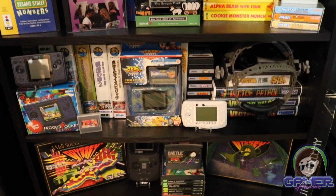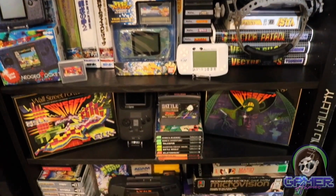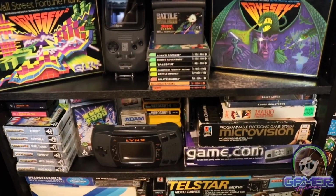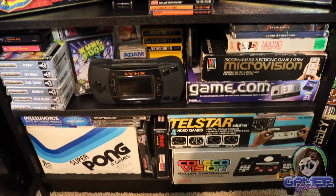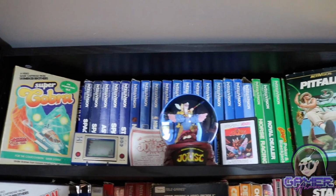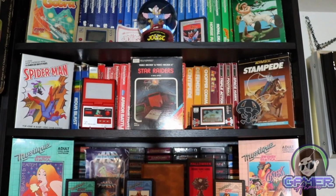We have another shelf full of mostly Intellivision games with some Atari games mixed in, some more Game & Watch systems, and then on this shelf right here we have all of my loose Atari 2600 games just stacked and lined on the back part of this whole shelf.